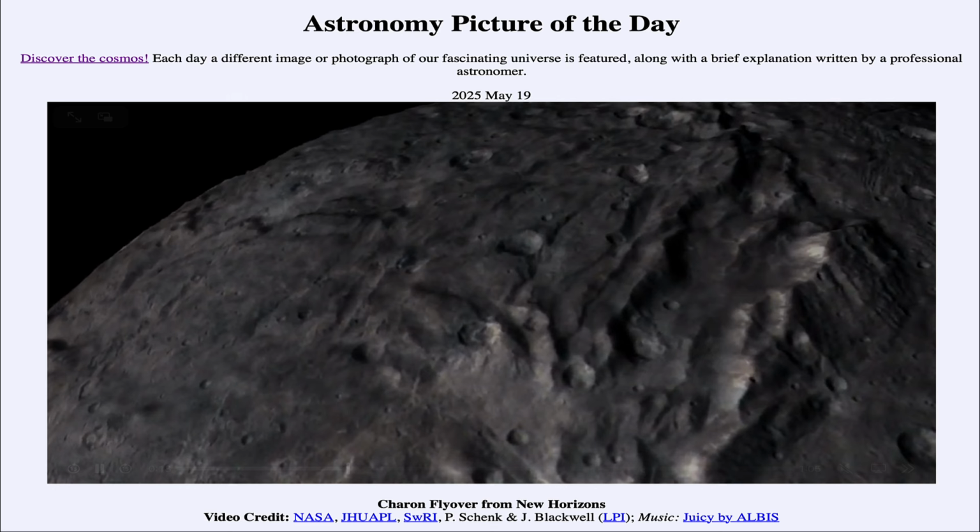So that was our picture of the day for May 19th of 2025. It was titled Charon Flyover from New Horizons.